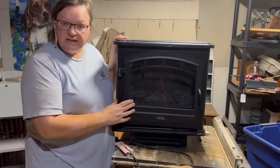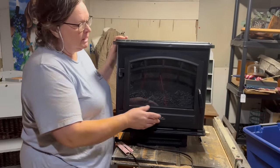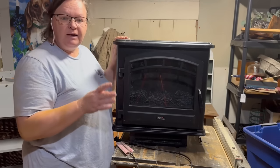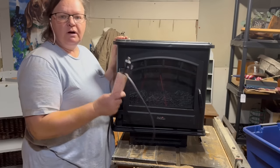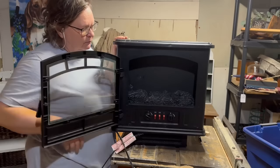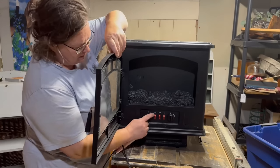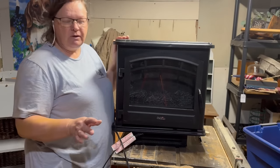So my next project is this heater. I got this at the dump in the metal pile. It's a faux fireplace heater, and I have not plugged it in. I'm not planning on plugging it in. I'm actually planning on taking all the plug-in cords, all the heating elements, even this faux firewood inside is all coming out. Probably this part too. Not sure yet if I'm going to do anything with that.